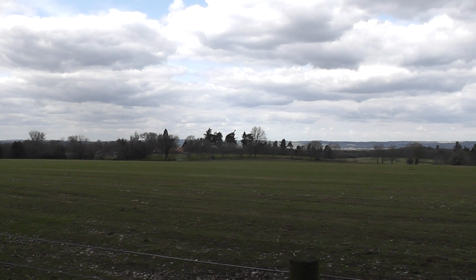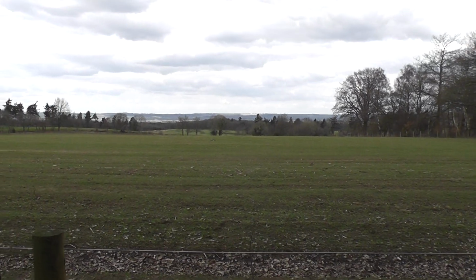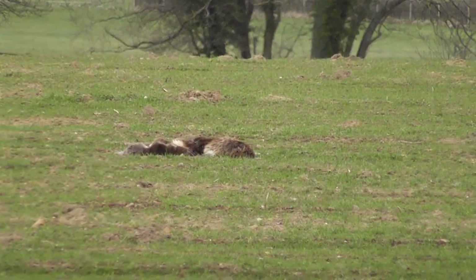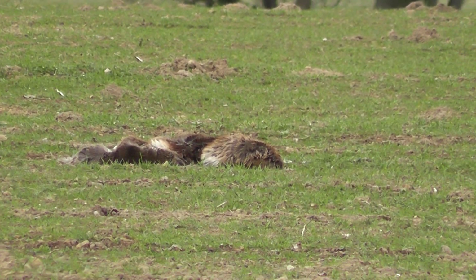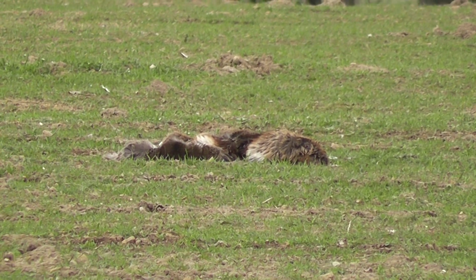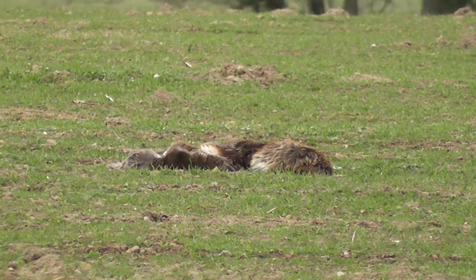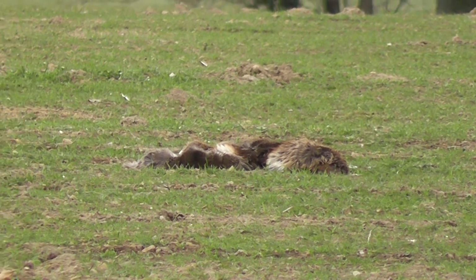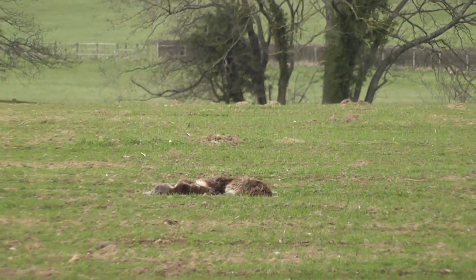Tree lines disappeared on my right, so views open up. Something dead in the field over there. Quite large. Could even be a fox. Unsure. Or a hare, more likely. Big anyway. That's why it caught my eye.